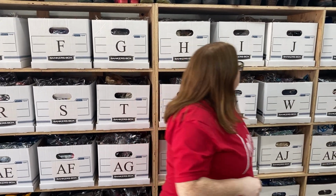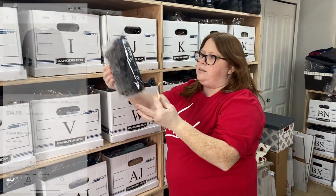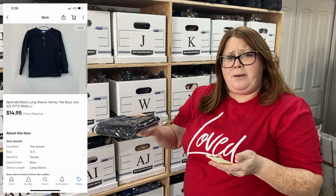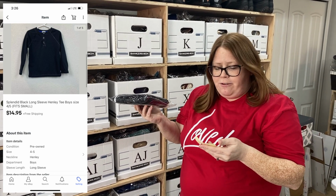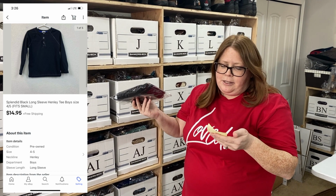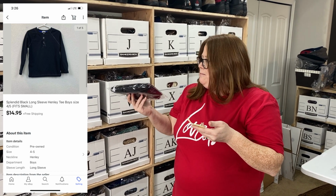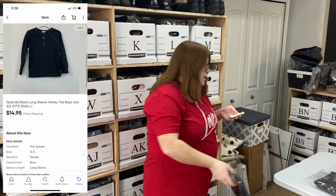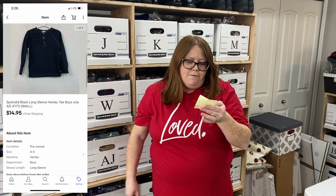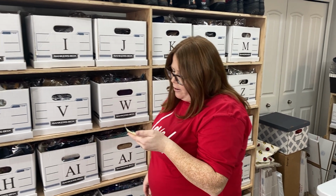Box J, sold a kid shirt. Alright, this is the brand Splendid, which they make kids and adult clothes. And they're really pricey new, but they don't actually usually sell for that much. But this actually sold for $14.95 free ship. It's just a basic black Henley shirt, so I was kind of surprised, but happy. Both my kids have worn this. We've had it in our home for years. I paid $2 for it originally at Goodwill, and it sold, like I said, $14.95 free ship. Shipping is going to cost $3.58, so make a little profit on that as well.